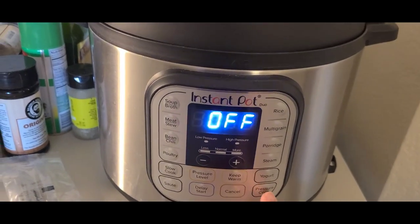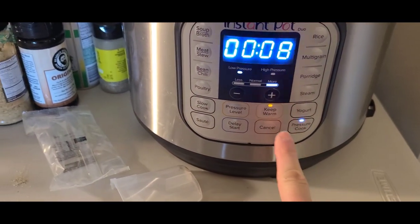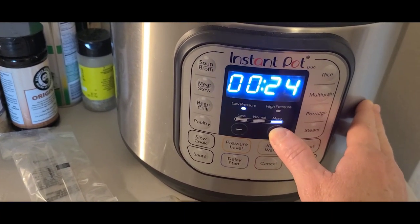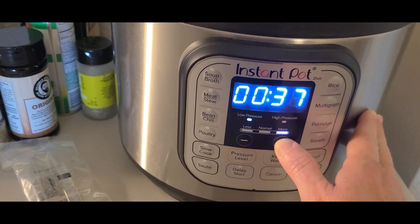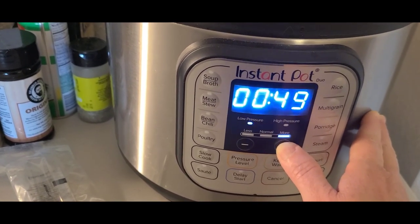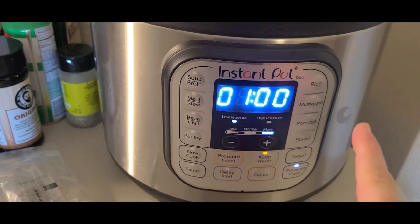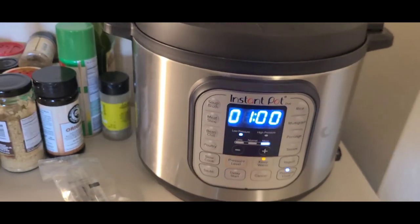All right. We're going to hit pressure cook, and we're going to go up on the minutes to 60, y'all. This is going to take at least an hour, so you better plan for this, okay? There we go. That's all you do, y'all. I got it on sealing. Now it says on. That means it's fixing to start pushing all that air out. It will lock the lid and seal, and then it'll start cooking.